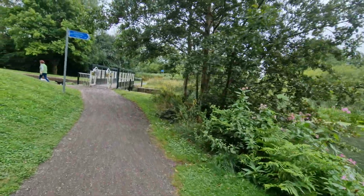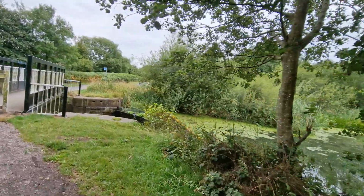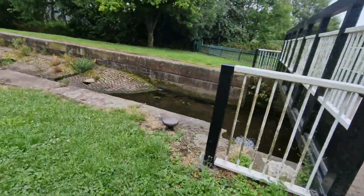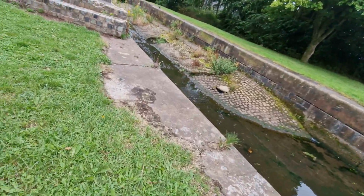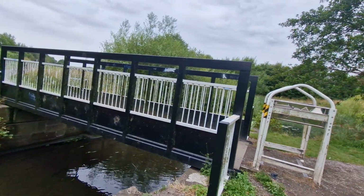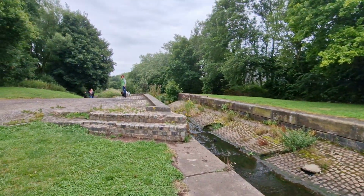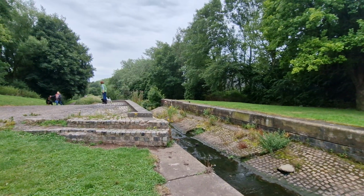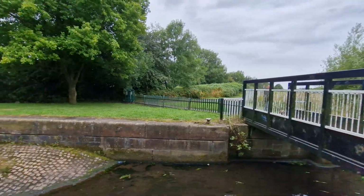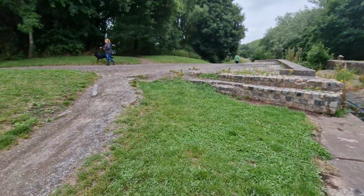What we're hitting here is some of the canals as well, which I'll just get off and show you. Some of the old canalways, some of the old bridges. I'm going to follow my gut instinct, and I think this will take you over that way to Newtonley Willows. But if in doubt, ask a dog walker, they always know.